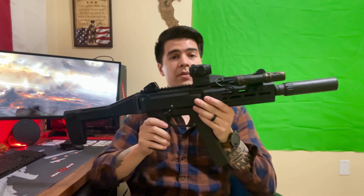Some people do not recommend suppressors for home defense. I think that's a stupid idea. I run suppressed. They say that as you shoot, the concussive blast will disorient the target, which is true, but I don't know if you've ever shot a gun indoors. It's very loud and very uncomfortable. It's going to hurt your ears as well. So, food for thought if you're thinking about getting a suppressor or not. I would say get one. It's really up to you.